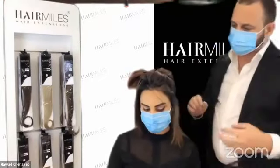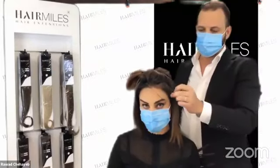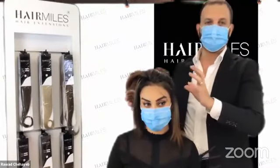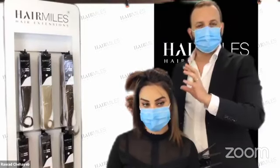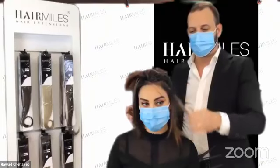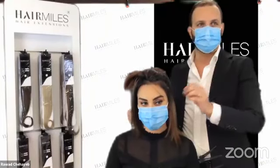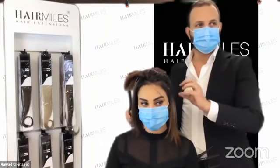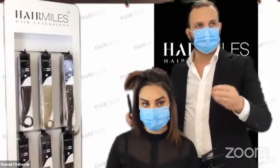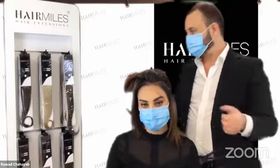Okay, so there's a different technique of putting hair extensions on the hair, and this way, it's going to be very easy, very flexible for the client. They can put their hair up and down, and the way we install hair extensions, this way I'm going to show you, it prevents it from falling in the future or the client having problems with falling.